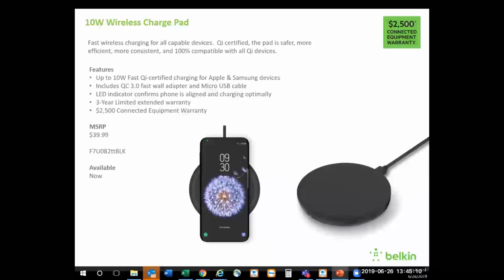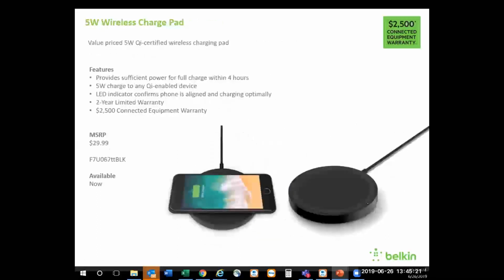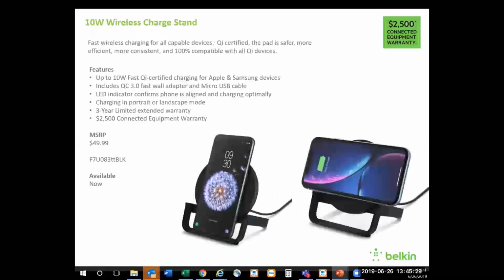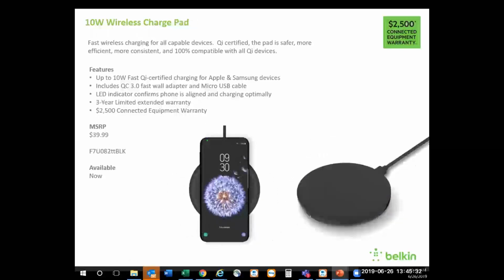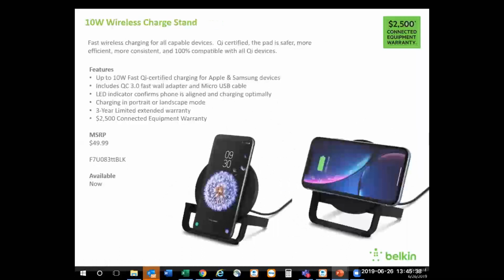And just to go back to that last question about the cable, on the in-car wireless charger, it's hardwired and attached, and hopefully your dog isn't chewing that up in your car anyway. On the 5 watt, I believe this is either hardwired or a barrel connector, but I can't quite remember. On our 10 watt stand and 10 watt pad, it includes a QC 3.0 wall charger and a micro USB cable. So if something happened, you could replace that cable with a standard A to C or A to micro USB cable.